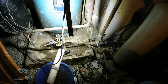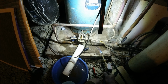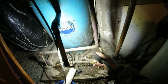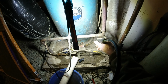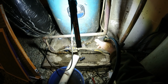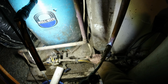Still getting a trickle out of here. Warm that. Right, frozen up in that water pipe. Get a little bit of heat on that. Get a little bit of heat on this, on the pressure tank. Keep the water on that.